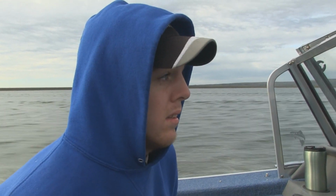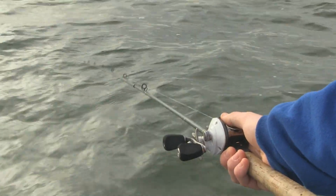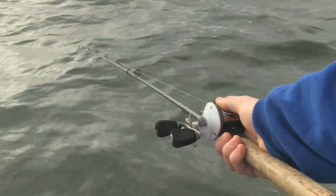So when we first got there, it was overcast, a little bit windy. It was kind of perfect walleye weather, and so we decided to hurry up and get our baits down. Yeah, it's real shallow here. A little breezy, huh? It's not bad though.